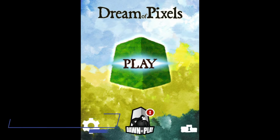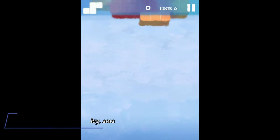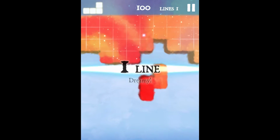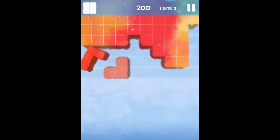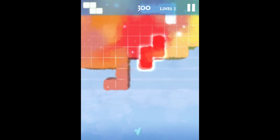As far back as 2012 though, many of these issues had already been solved by Dawn of Play's gorgeous Dream of Pixels. As described by the development team themselves, it's a falling block game about unpacking Tetramino blocks in place of packing. A grid descends from the top of the screen and you must cut away the shapes of the Tetraminos presented to you. Tapping on the stack has the game make a best guess as to your intended rotation, but a small drag in any direction will turn the piece.